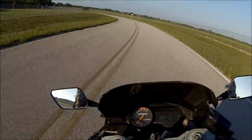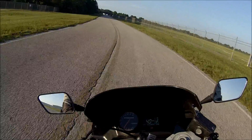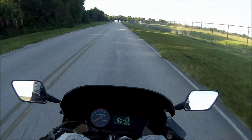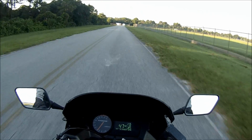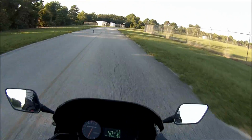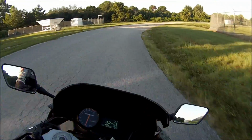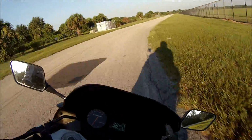It's not a powerhouse. I mean, in the 250 class, I used to own a CBR 250R. It's very similar in the power category, the type of power delivery that it offers. But the shining point on this bike is going to be the way the suspension is built, the way the braking is. Really strong braking, really competent suspension on the bike.